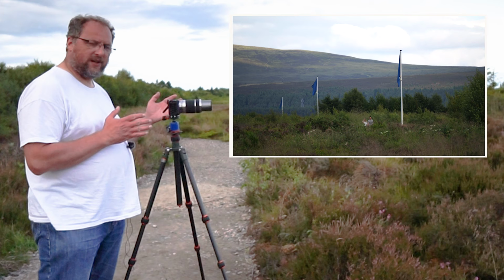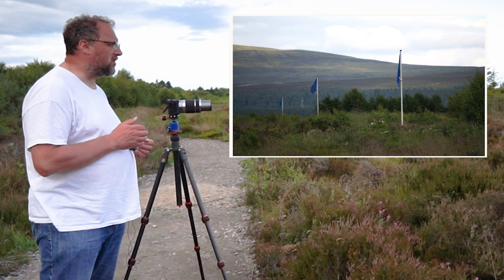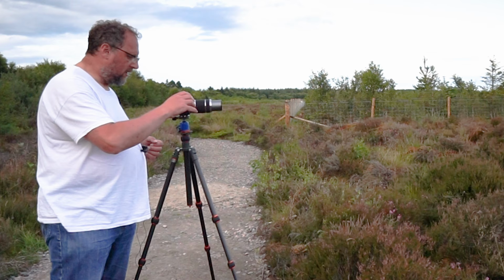So there are a couple of people walking through the shot here, but I'll wait until they're gone, and then I shall grab the shot. Okay, so yeah, I'll just count it in and then you'll see the picture. Oh, they're going. I'll switch that off. And here we go. Focus on the flags. And there we go. 1, 2, 3, click.